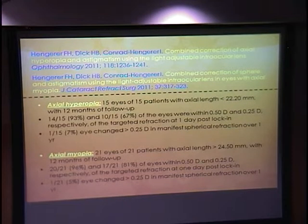Now, as I mentioned before, folks with axial hyperopia and axial myopia are very difficult to predict what IOL power they need preoperatively. And so some of the newer studies by Dr. Hengerer, he's based out of Germany, he was able to show that 93% and 67% of the eyes were within a half a diopter and a quarter of a diopter of the targeted refraction 1 day post lock-in. And with those with axial myopia, about 96% and 81% of those eyes were within half a diopter or a quarter diopter 1 day after lock-in. So this is very promising data right here.